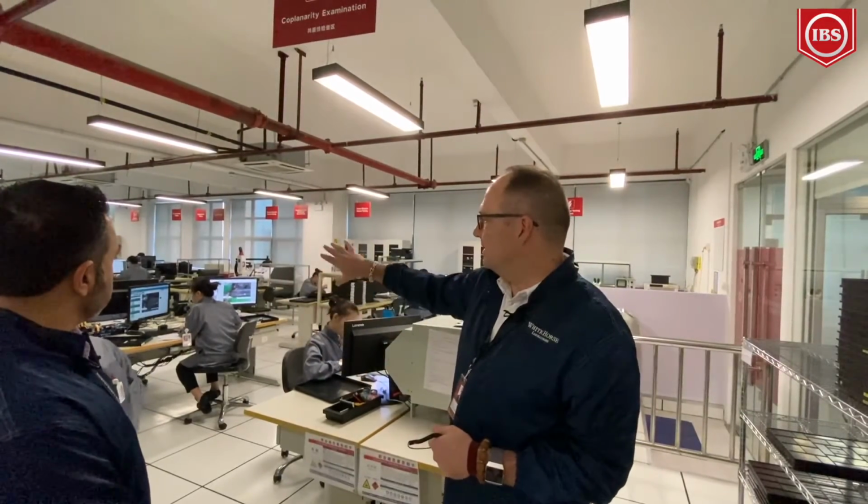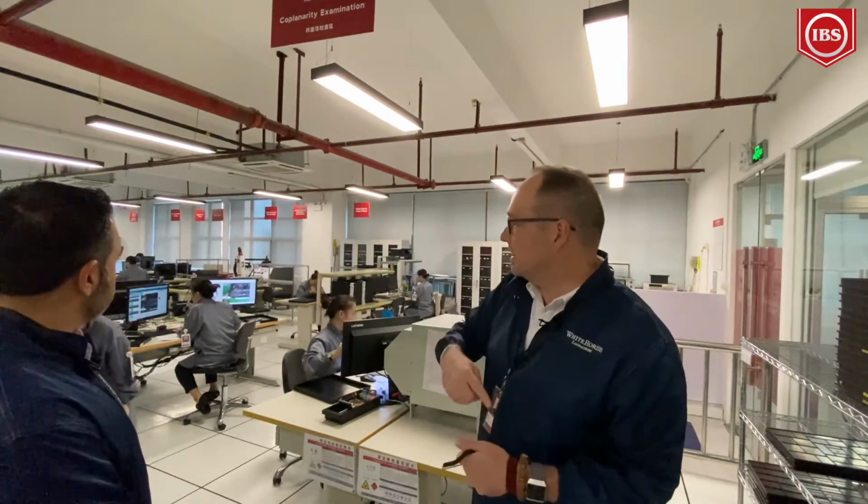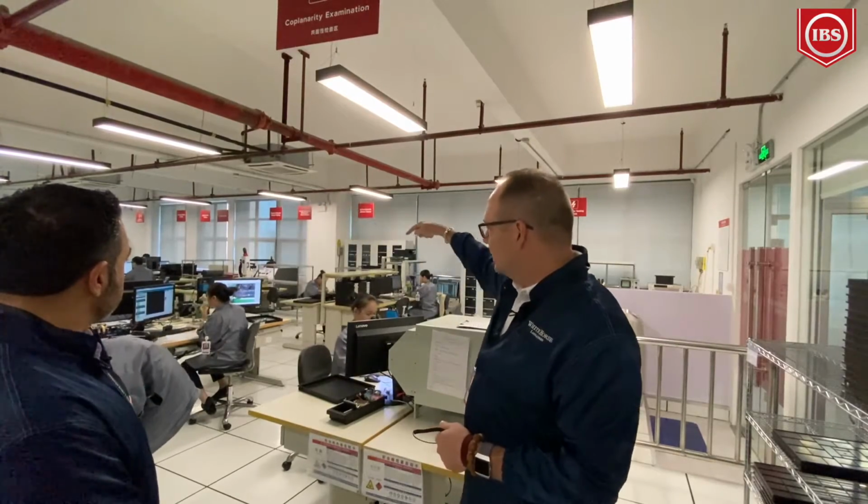And then only if they even get that far, we'll go through electrical testing, which is the back half of the lab. So our process flow really is to receive, go through visual inspection, engineering review and approval, electrical testing, and then through to packaging and ship out.